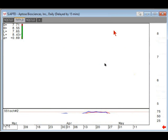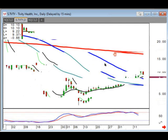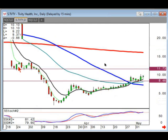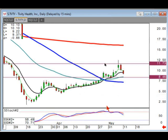TY is down. Yep, and I don't know what this level was. Oh, this was the support level. Came back up, hit the support level, and is heading back down. So today it closed below the T-line.